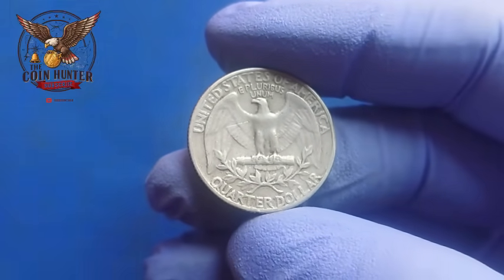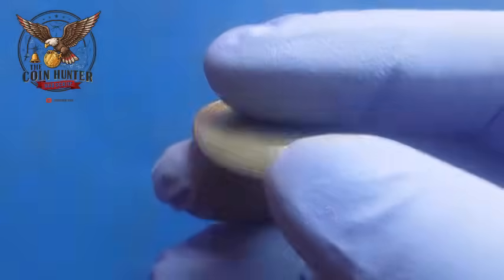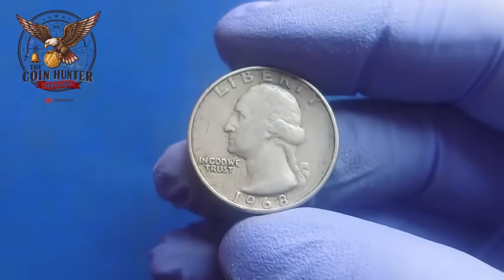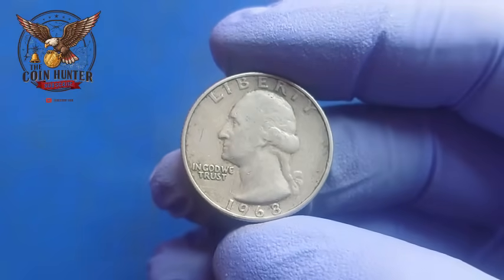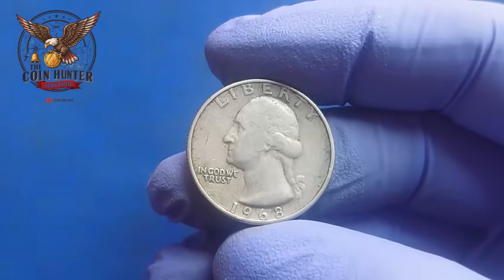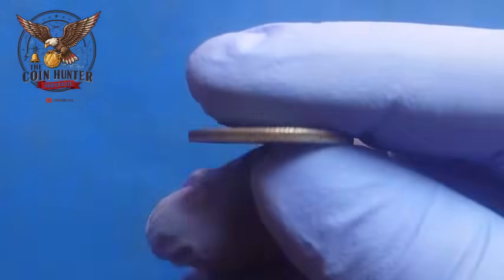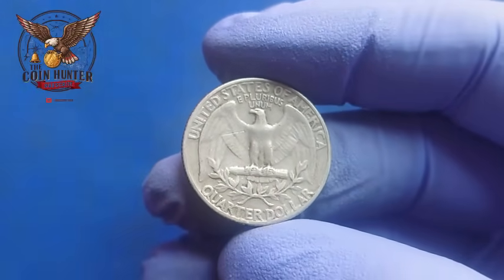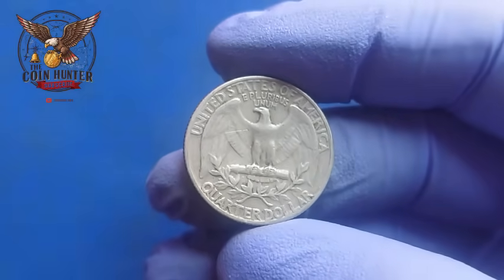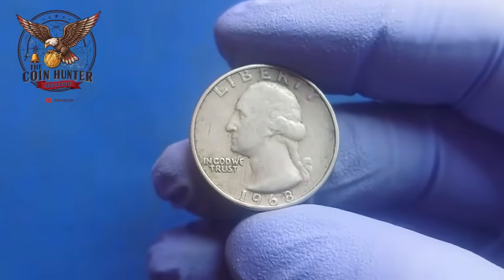These coins are absolutely extraordinary because they look almost identical to standard 1968 quarters at first glance, but when you hold one in your hand, it feels different. It has the distinctive weight of silver, approximately 6.25 grams, instead of the 5.67 grams of a clad quarter. And when you examine the edge, you see solid silver all the way through instead of the copper core that's visible on clad coins. And when you ring the coin by tapping it against a hard surface, it produces the unmistakable, clear, bell-like tone of silver instead of the duller sound of clad coinage.